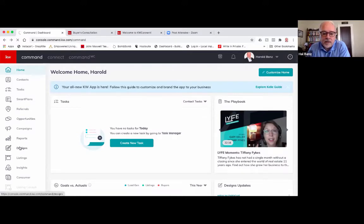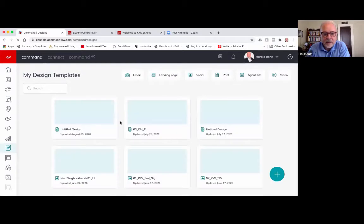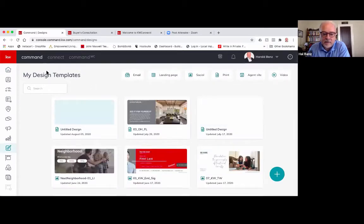So we're going to click on designs, and that's going to eventually spin around and take us to this design template. What it shows here are all the designs, all the things that I've already created. What you want to do to start to customize this buyer's guide for yourself is go right here to this aqua colored plus sign and click on it.